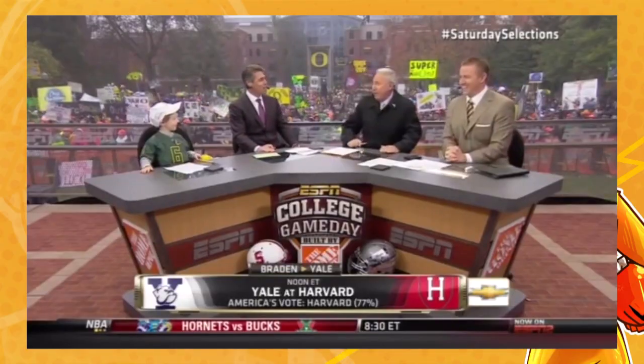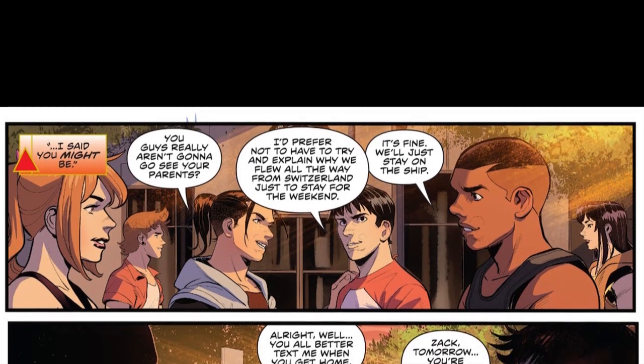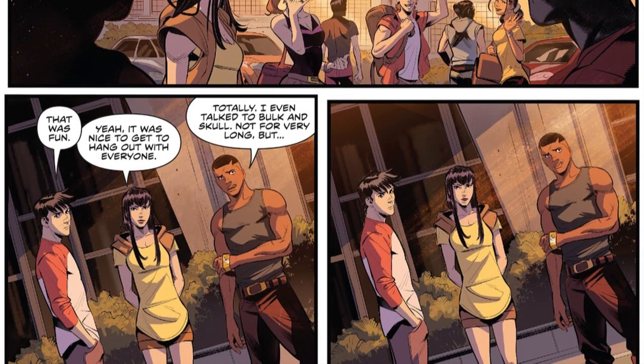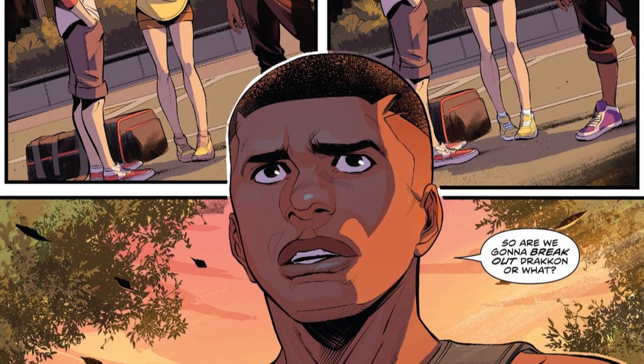Not so fast, midget! The teams part ways outside the juice bar. The Omegas aren't going back to their houses, since it would be a little tough to explain flying all the way from Switzerland and staying for one weekend. So they're going to stay on the Spectrum while they're there at Earth. The MMPR leave, making plans for the next day. The Omegas talk about what a fun day that was reuniting with their friends. So, are we going to break Drakkon out or what?